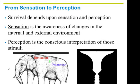So from sensation to perception. Remember, our survival will not only depend on our ability to sense, our sensory receptors stimulating our sensory neurons, but then perception, how we make sense of all that sensory information in the brain. So sensation literally is the awareness of changes in our internal and external environment, but perception is our conscious interpretation of the stimuli.